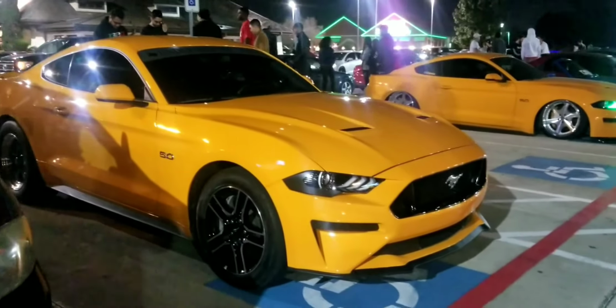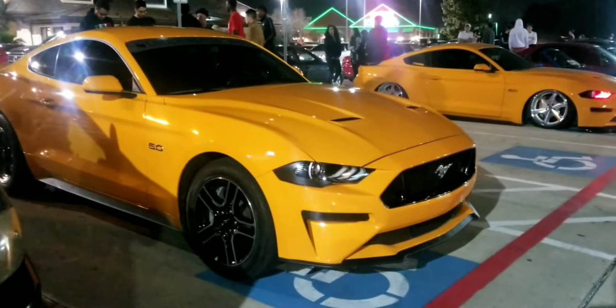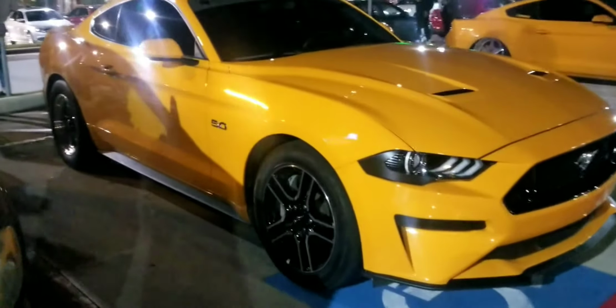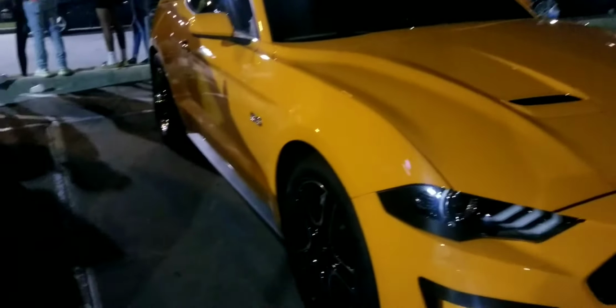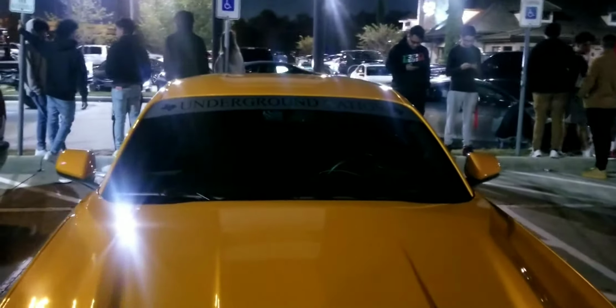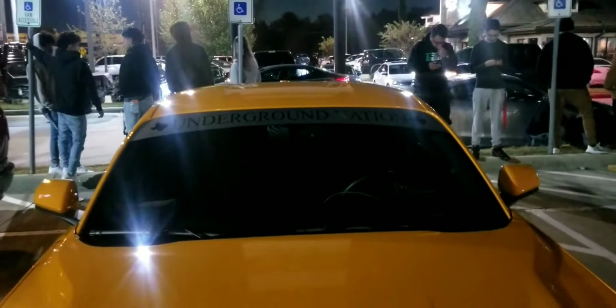Couple 5.0s. One bag to the ground, one not. They both nice. I like the color on them, that's for sure. See, you got slicks on the back of this thing. Underground Nation.